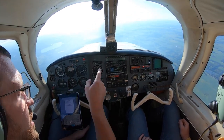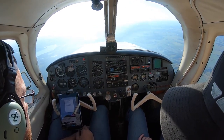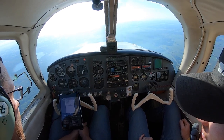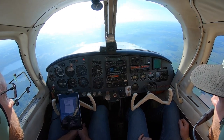That's another nice thing that this thing does, is it can give me real time weather. So this is weather where we're going. At 8:35, it said the wind was 110 at 5 knots, unlimited visibility with a clear sky. So it gives me a little confidence that we'll be all right.